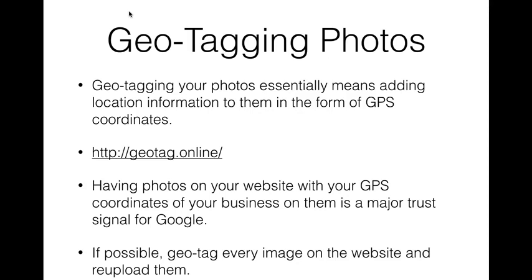Essentially, having photos on your website that have your GPS coordinates on them, and that are the GPS coordinates of your business, is a major trust signal for Google. If it's possible to do, if it's not a website with millions and millions of photos, go through there, download every single photo from the website, run it through the geotagger, and add that information, because what we're going to be doing with those photos also is uploading them to the Google Business account, Google My Business, the map thing. When the photos are in there, you have the same photos with the same information in both spots. Things look really good for Google. They're very happy about that. That's a very big trust factor.